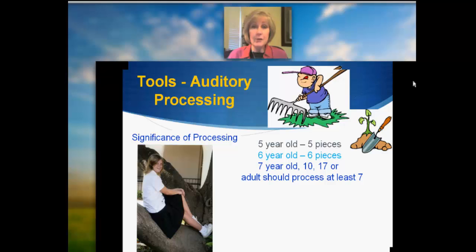Now, here's another more significance. A 5-year-old should be able to do at least 5 pieces of information. A 6-year-old, a 7-year-old, or anyone older than 7, up to an adult, should be able to do at least 7. Now, that's the statistics that were not too long ago, but I think our society is getting closer to 6. And 6 is what a 6-year-old does. You can imagine if we have a lot of people running around that are developmentally 6, but they're adults. So there's a lot of things happening with husbands and wives, children and their parents, with employers and employees that is very negative.